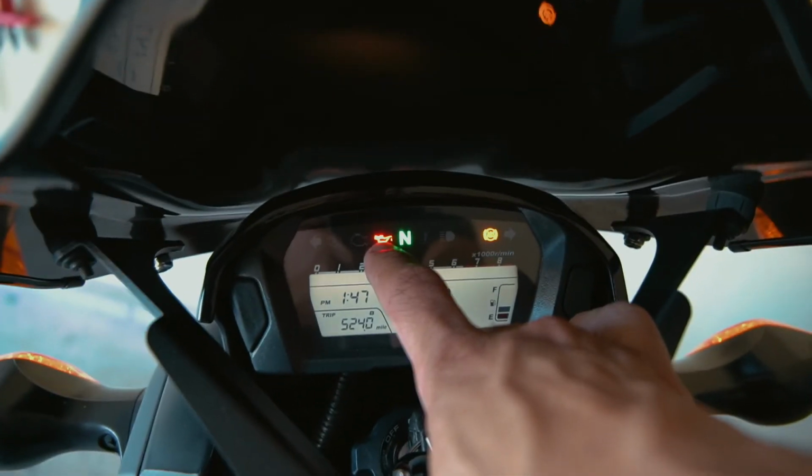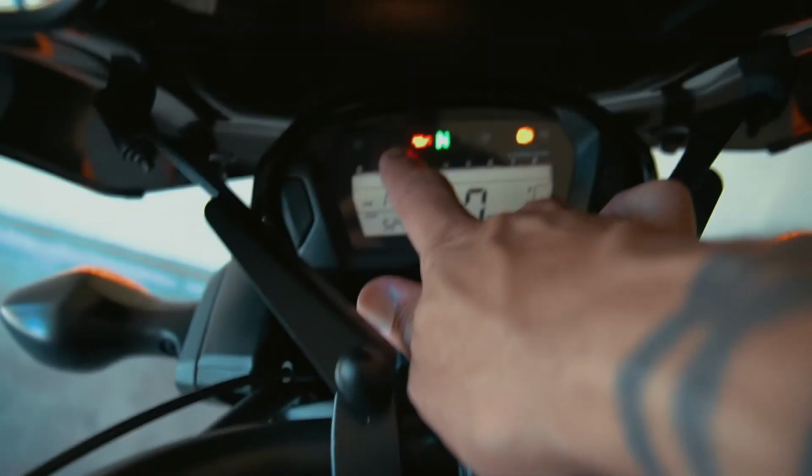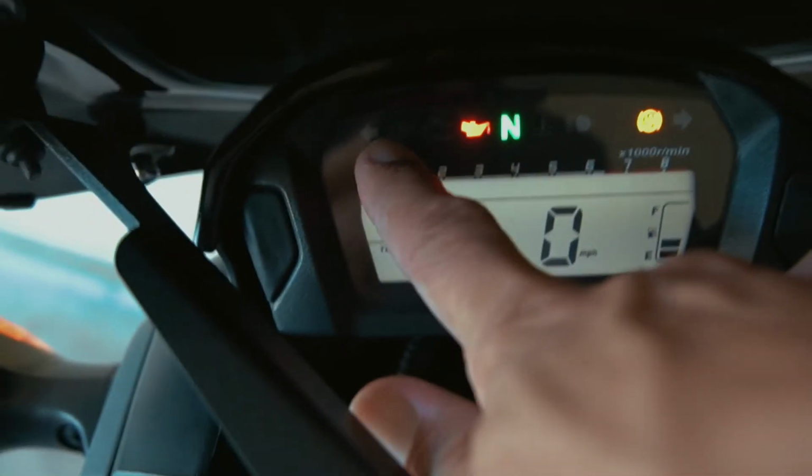This is obviously for when the bike needs some oil, which doesn't mean anything now because that always goes on when you first turn it on. This is in case you need to work on the engine. And this is when the bike has the parking brake on.